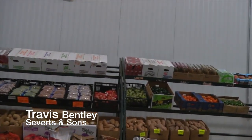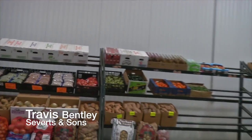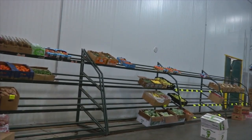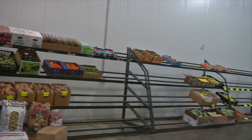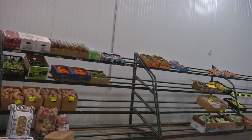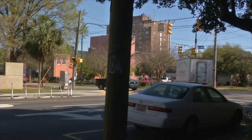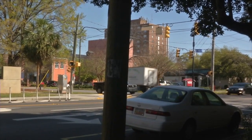Majority of our business are your roadside markets. We do delivery on some, but most of the customers like to see the product and pick it out themselves. So we have a display area and our customers can come in and they're met by our salespeople and they pick out what they want and we pull it and load it on the truck and off they go.